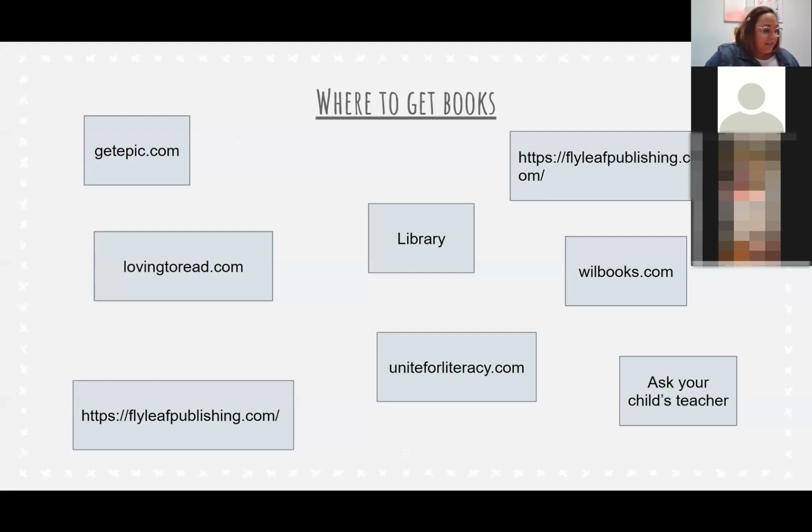Here are the places where you can find books. So getepic.com. Epic was free for parents during the pandemic. I don't think it's free right now, so that's the only one on this list that's not free. The other website you can go to is called lovingtoread.com. And all of these that I'm sharing with you are books that look like the books that I'm sharing with you. These lower level books, because oftentimes if you go just to the store to buy books, they might be a little bit too hard for your children, but that's okay because you can read to them, and that's just as helpful if you just sit with your child and read.